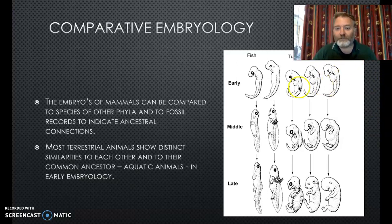But our fish here has got its tail, we can see some gills. Here's the amphibian. There's gills in place, look at our tail structure. Here's our turtle, definite tail, gills. Our pig, tail, gills. Our human, tail, gills. So that first trimester, that first third of the developmental process in utero shows this amazing familiarity.